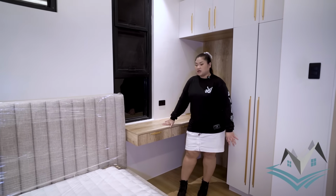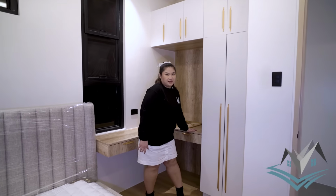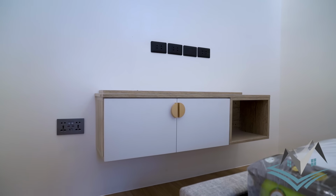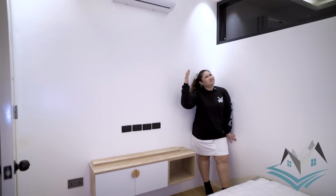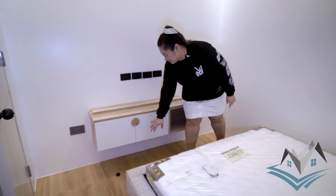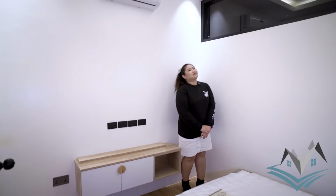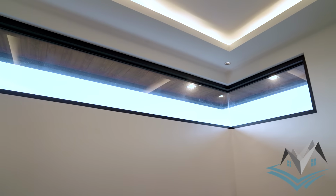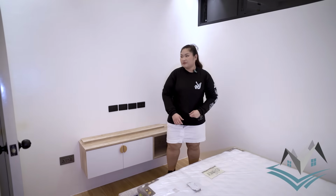Yeah, this can be your vanity area. This side can be your study area. This will be your TV area. You can mount your TV here. Aircon is included! Taas lang pitch ko to. May shelves ka dito. Drawer. Also, I just wanna mention yung Clara Storey window sa taas for natural light. Ang ganda. No? Tapos tipid pa sa kuryente.